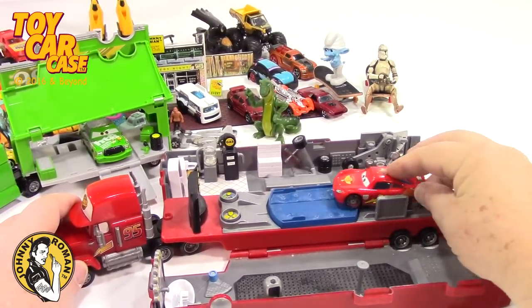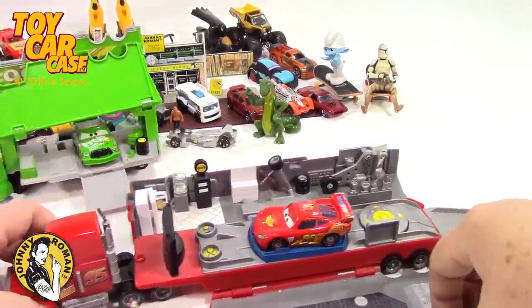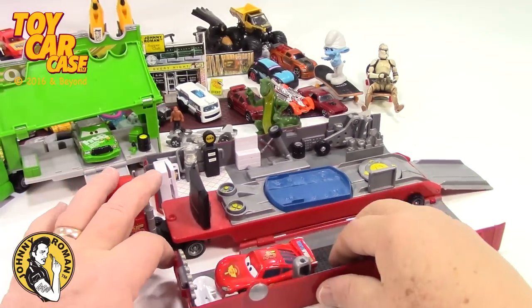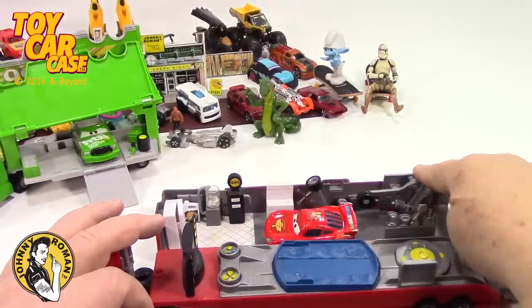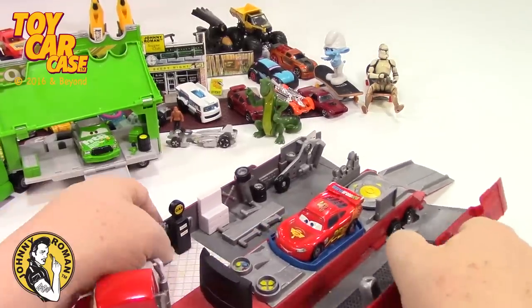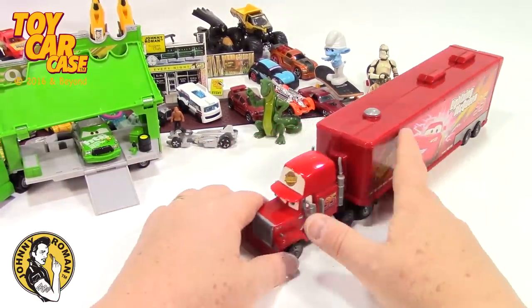So he rolls up and drives onto his platform. Ka-cha! Ka-cha! It is cool to have the car with. He can come over here and brush his teeth. Go back and get a soda up here. Get lifted up. I don't know what this one does, but getting tires. That is sweet. Very cool to have all the pieces and parts. I'm gonna just leave them right in there.